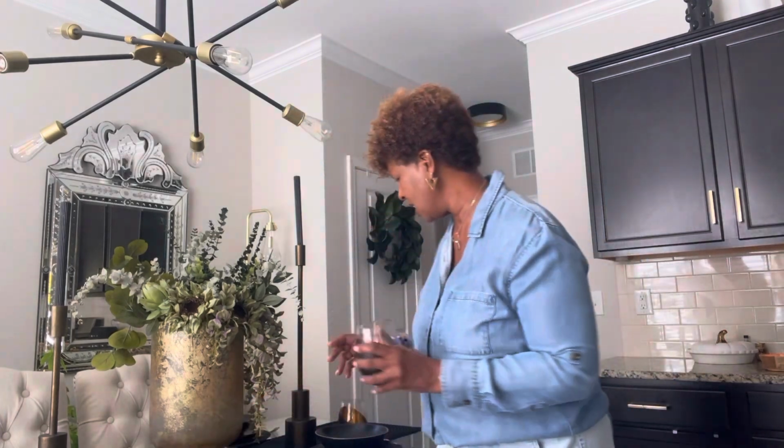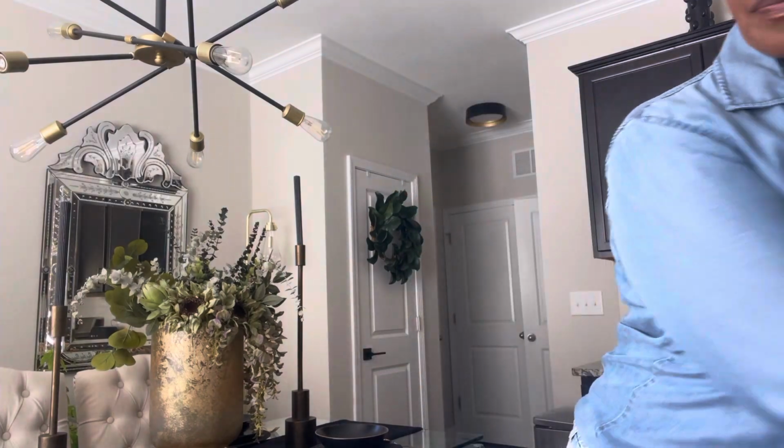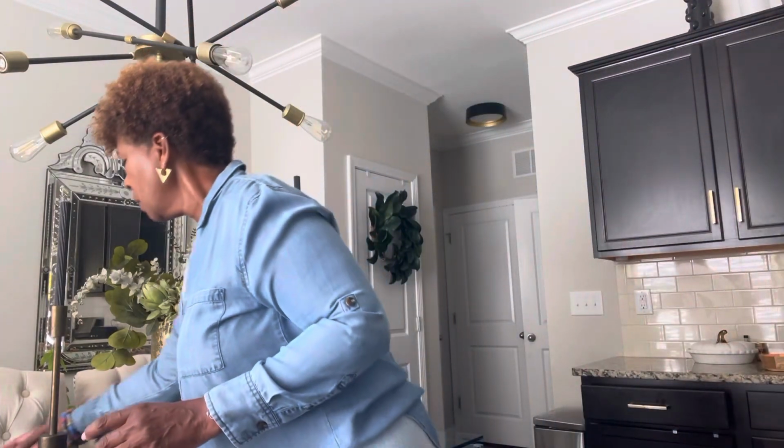Okay, so now for the second look, I'm definitely not going to use this centerpiece. I'm also going to switch out some other things in here. I lost some of my audio, so forgive me, but we're going to just go ahead and take some things out here and replace them.